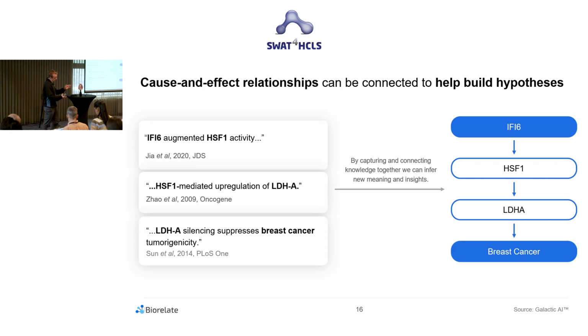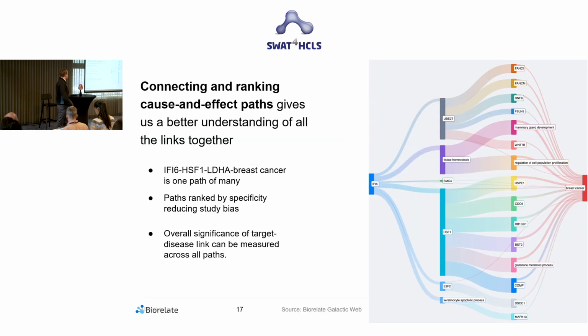But there's a lot more that we can do with this to try and understand exactly what might be going on here between this particular target and this disease. So the next step we can take to take this up a gear is to aggregate all of those different paths and push up the ones that are more statistically significant, to give us a much better understanding of how IFI6 works across more of a systems-like representation.